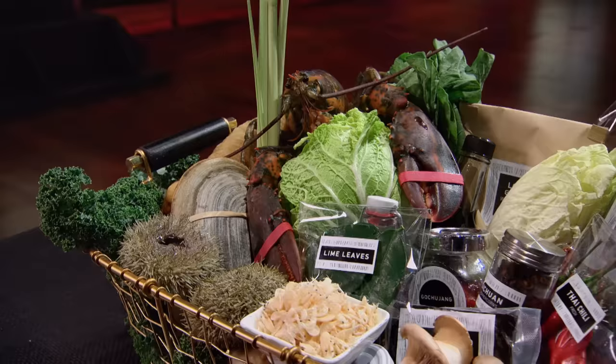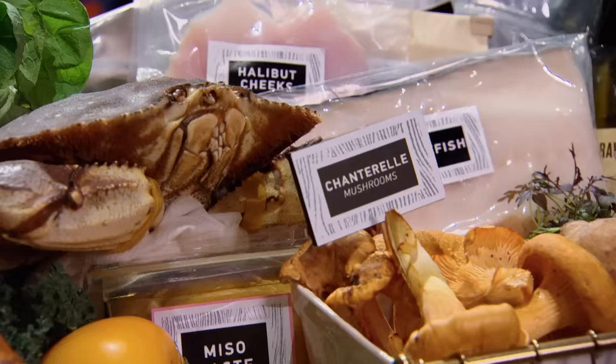My style is Canadian things, root vegetables and lamb and game. Like, I don't know this world of cooking. I'm gonna give David's seafood basket to Nadia. Right now I'm petrified. There is a live crab in there. There's a bunch of ingredients that I typically don't cook with. This could really throw me for a loop, I think.